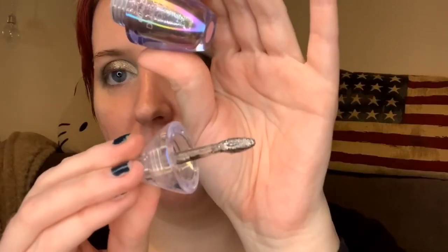This is by Lime Crime, and this is their Diamond Dew. This is in the shade Magnet. I think they call these a highlighter, but these are basically eyeshadow toppers. The component is so gorgeous. It's probably a bit bulky. The eyeshadow, insane. I'm just going to put a little bit of this in the middle.